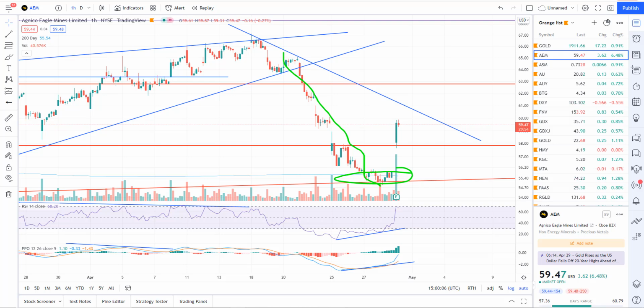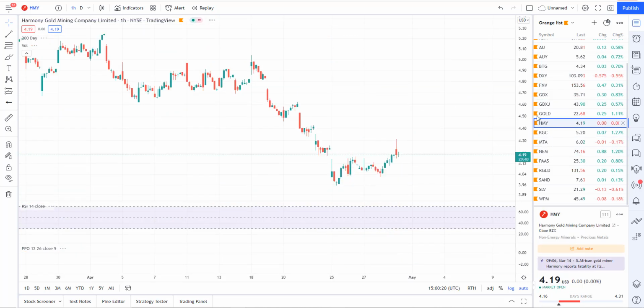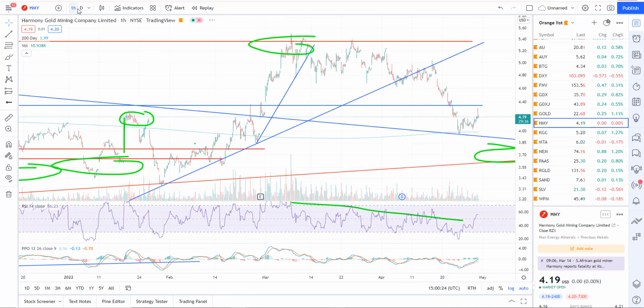We're getting close to buying more of these, and again, I've been buying a couple of them, like AG, PAAS. Started buying a position on that one. AEM, I bought that yesterday, and GDXJ on that one. HMY, added to that one a little bit as we hit support.